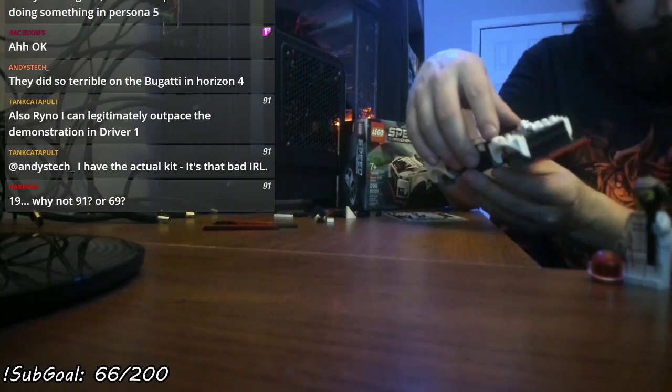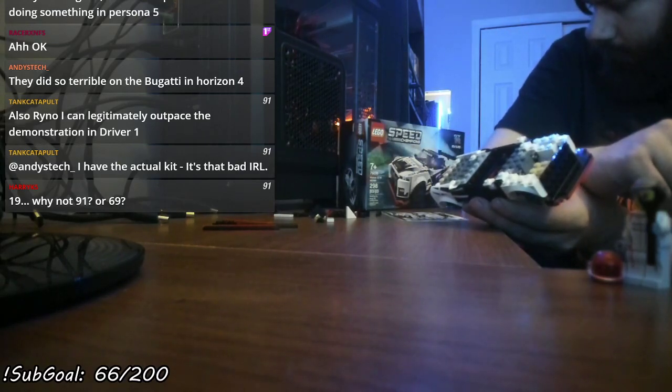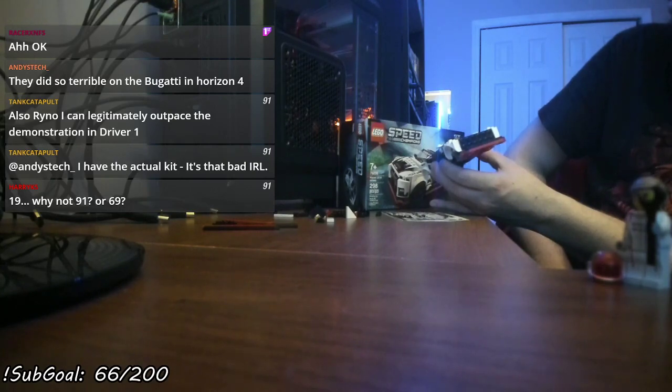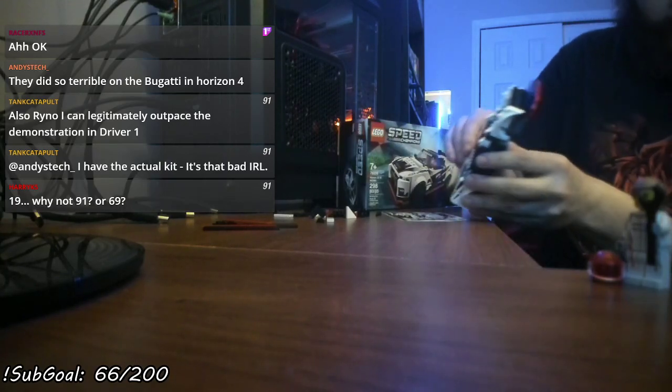Did I put one all upside down? No. I'm confused. Hang on. I think I've been deceived by the instructions. I think this decal is upside down.